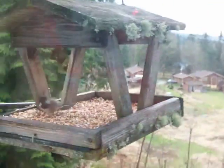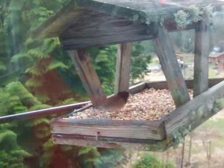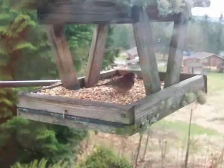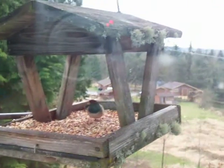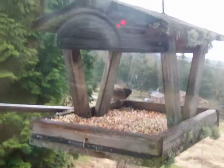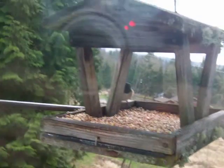There's a pretty bird. Oh, what's that? Is that a baby? No, it's birdseed. It's a pretty bird at our new bird feeder in our new house. He's flipping lots of seeds out, making a mess. It's pretty. It has a black head and a brown body and a white chest.